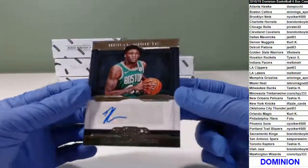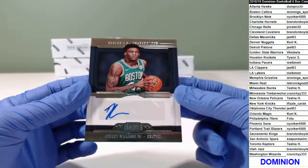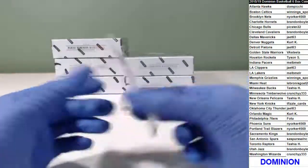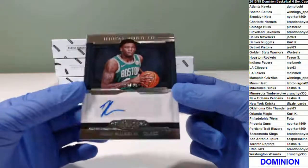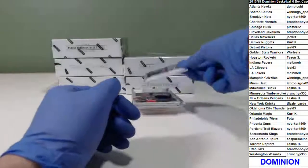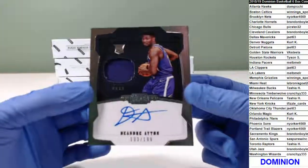For the Celtics, Robert Williams. His signature is an L. It goes to winning. This is out of 49, actually. Very hard to see. Upside down, you can still see the back of it. Very nice, one out of 199 for the Suns, DeAndre Ayton.